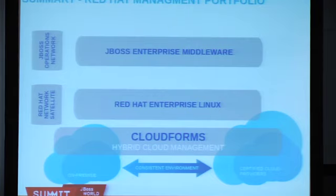We started off talking initially about our main products around Red Hat Enterprise Linux and JBoss Enterprise Middleware and having specific management tools for those. And then now we know people want to be able to take that into the cloud, being able to have the hybrid cloud management, to be able to provide a consistent operating environment across both on-premise and out to the certified cloud providers.